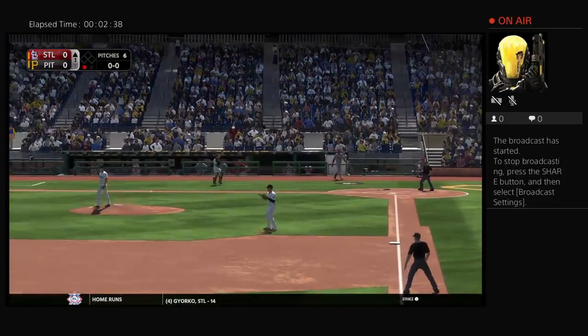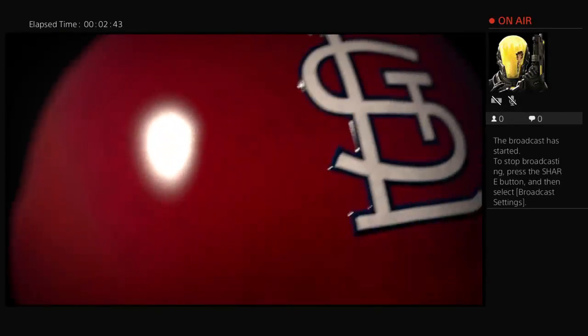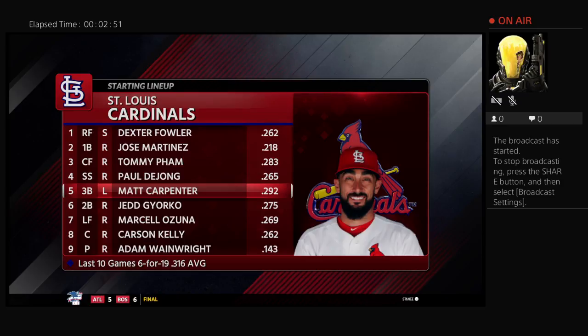Now a chance to look at the starting 9 for the visiting St. Louis Cardinals. Who's the one to watch, Dan? Well, I love what Matt Carpenter brings to the table for this team. He's really had a heck of a year in the power categories, slugging over 500 coming into this one. That means almost every time he's hitting the ball, he's hitting it hard somewhere. Should be fun to watch.